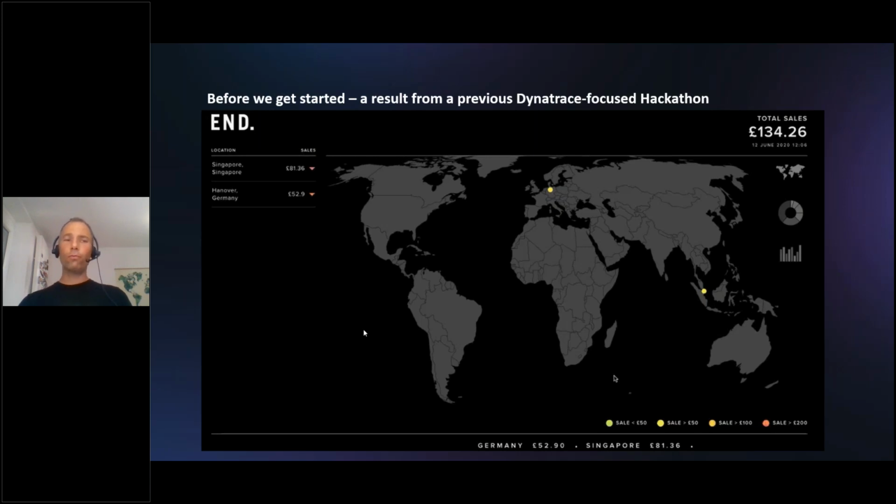I think you can see it on the bottom. There's a little ticker running through, some sorts of animations, live data streams, data points popping up. So this is all possible, and I think they did all of this as part of a hackathon.